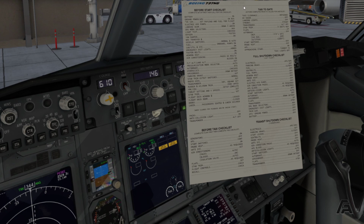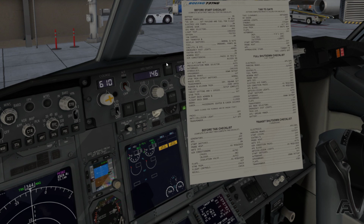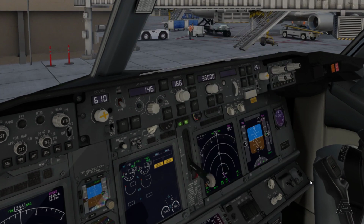FMC CDU is set. Thrust setting and V-speeds good. Stabilizer trim set. Doors closed and prepare for engine start.